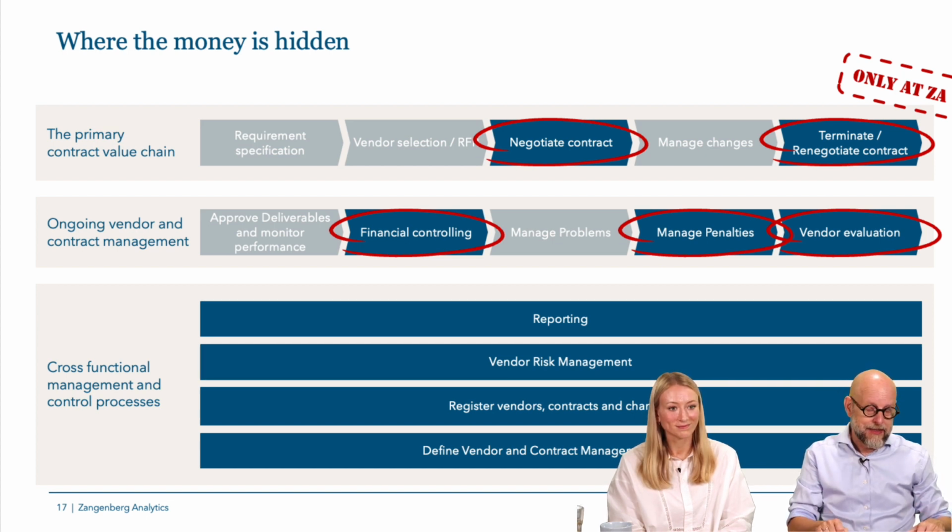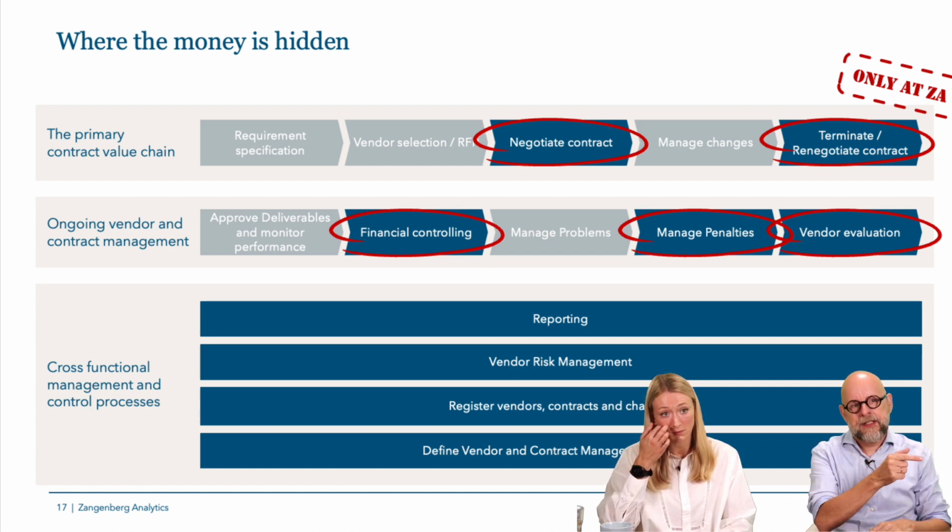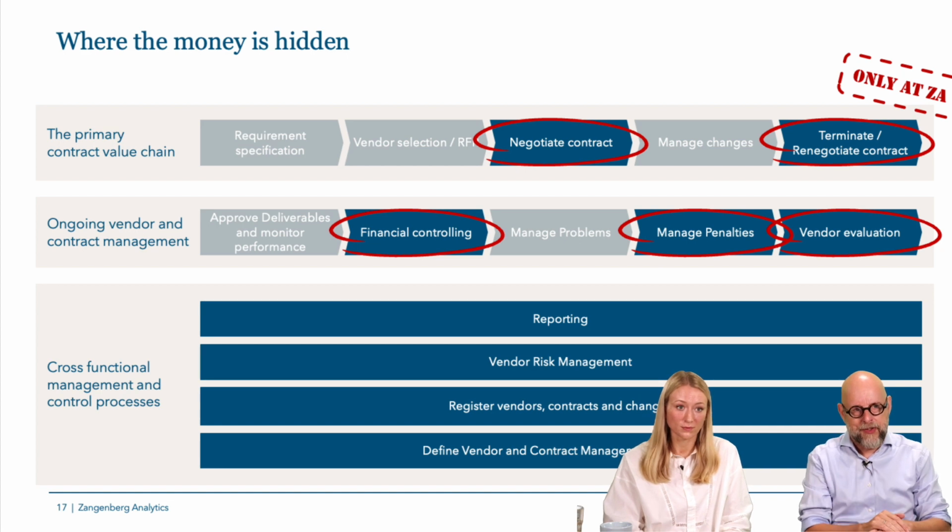And that's in our world, that's just a choice from the organization side. If you don't invest in negotiating good contracts, you won't get good contracts. You will pay a lot of money. And it's basically the same when we go on to the next one. On the termination is not really where a lot of money lies, but in renegotiating the contracts.